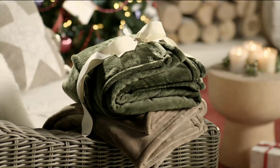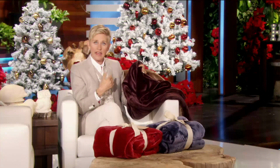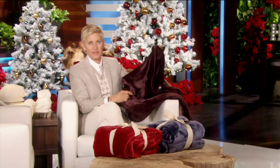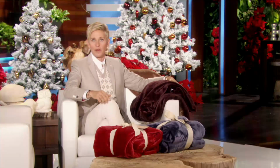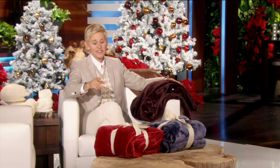These Velvetloft throws are so soft and comfortable, they're sumptable. And I handpicked each color to complement your skin tone. Did I have to do that? No. Did I want to do that because I care about you? Yes, 1,000,000% yes. And here's something I learned.